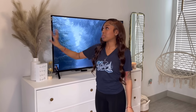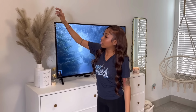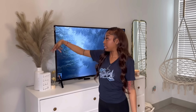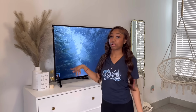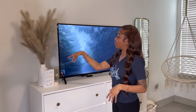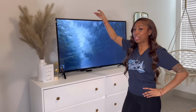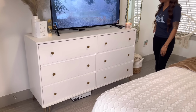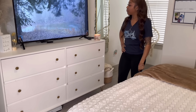My grandma actually helped me put more of these little feather plant thingies in here. We found these sticks from Marshall's and put them in this. So it wasn't like this at first. At first I was gonna put two, but it just looks better with just one. Eventually though, it's gonna be mounted and it'll look better. This is literally the front of the room where you watch TV, everything.